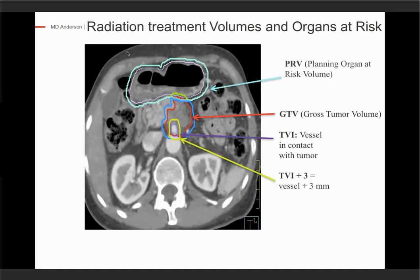And then finally, we are going to contour or circle the normal tissues. We want to tell what's called our dosimetrist to really avoid this area right here and treat as much of the tumor as you can, but to miss or at least avoid the normal tissue to try to decrease toxicity.